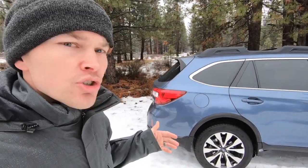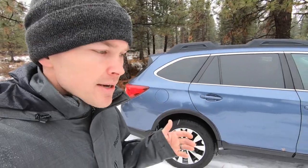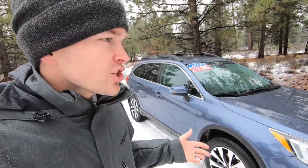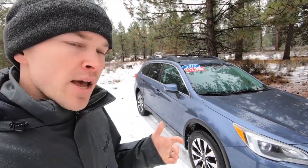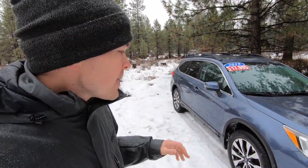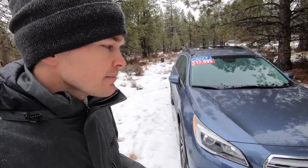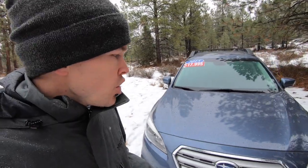It does have Subaru's trademark X mode system, which basically allows the vehicle to adjust the throttle, the transmission, braking, and then torque distribution of the all-wheel drive system to give you better traction. So a very handy feature if you do venture off the paved road. And then it's also got hill descent control as part of that system. So kind of a cool little feature that you get with the Outback.